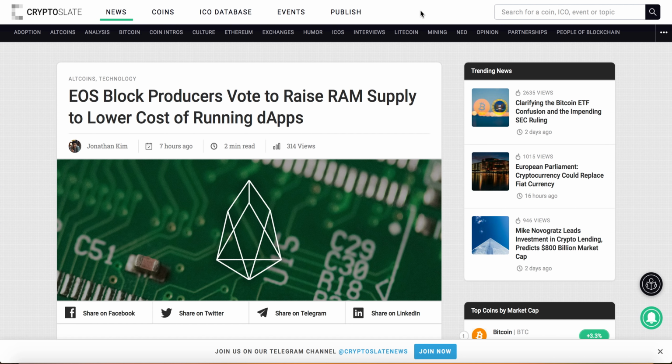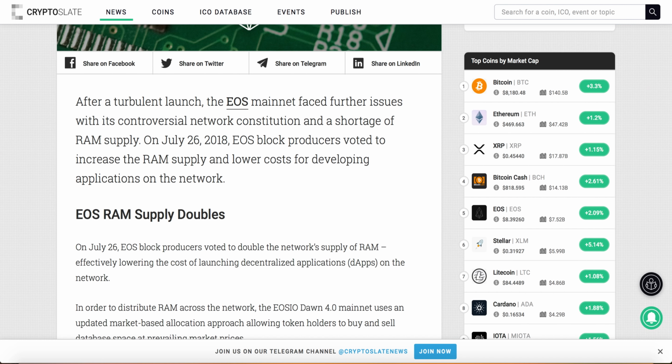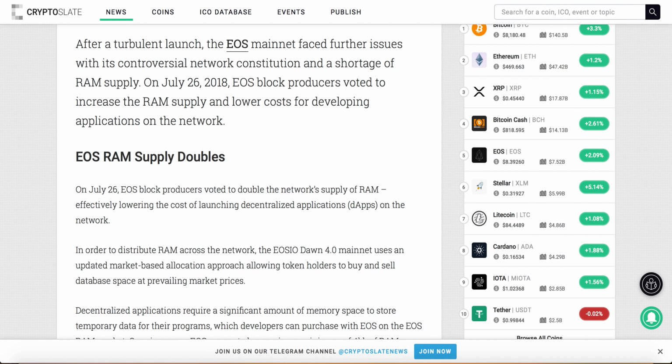So EOS block producers voted to raise the RAM supply to lower the cost of running dApps. After EOS mainnet launched, they faced a lot of issues, for example the controversial network constitution and then a shortage of RAM supply. Yesterday, July 26th, EOS block producers voted to increase the RAM supply and lower the cost of developing dApps, which are decentralized applications.